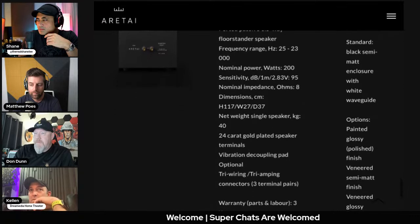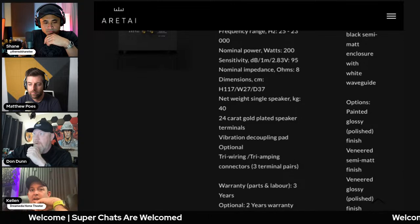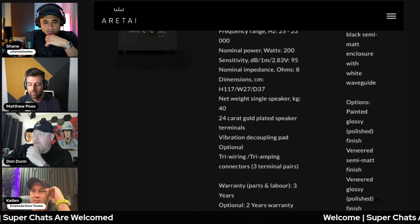Some of the rooms weren't big enough. I think the Focal Maestro Utopias that were there, no way those speakers could stretch their legs at all. They still sounded great. But the Aerotides were awesome.